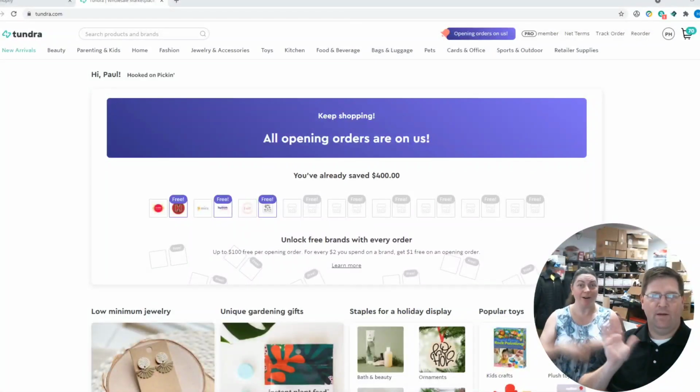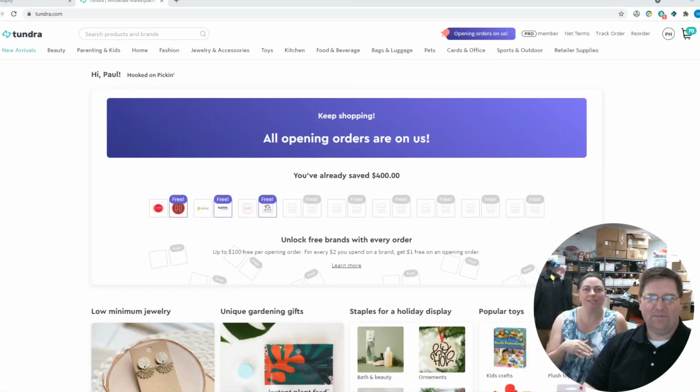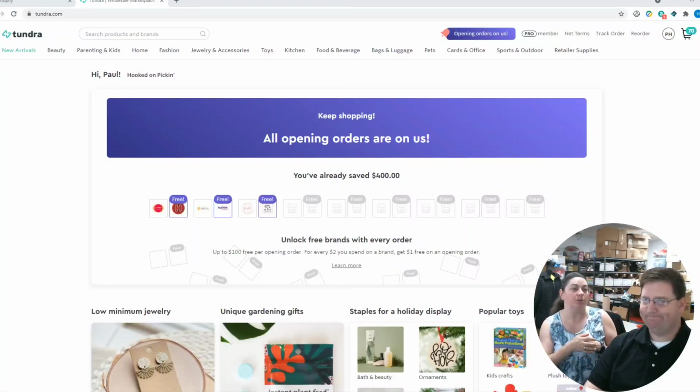Hey everybody, we are now on the computer. Voila! It's like magic. Now Paul is sitting closer to the computer because he's going to be doing all the maneuvering on the screen, because he does all of the ordering that we get from Tundra. Now I do some other ordering from wholesale sites and some liquidators, but when it comes to Tundra, he's the man. He does all of it.